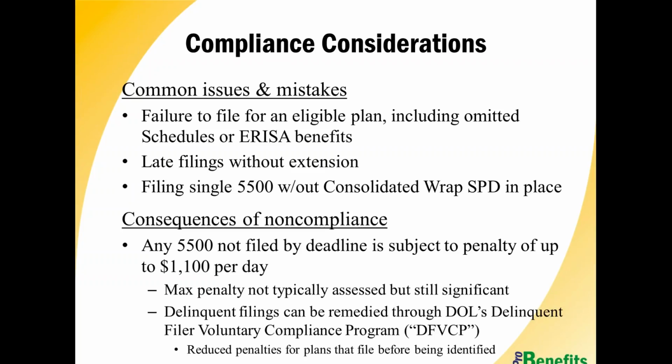Some other common mistakes are filing late without having filed an extension. A late filing generally is not fully compliant unless a penalty is paid for that late filing, which we'll talk about, the delinquent filer program, in a couple of slides. And then another common mistake is what Jason talked about when looking at the SPD, filing a single 5500 without having a consolidated wrap SPD in place. So you want to make sure that your plan documents match the way you file your 5500 forms.